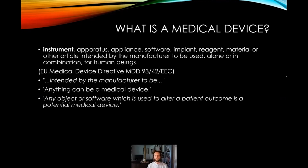Well, the calculator. Whether it's a standalone or on a mobile phone, calculators are being used by clinical staff to decide treatments. And it doesn't stop there, because any object or software which is used to alter a patient outcome is a potential medical device. And that means it could be a ruler, it could be a paperclip, you name it. If it is used to affect a patient's outcome, it may become a medical device.